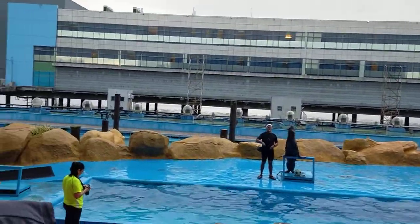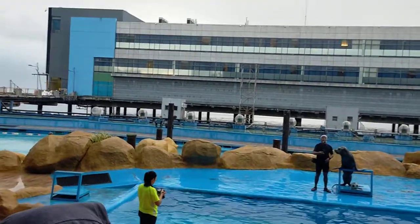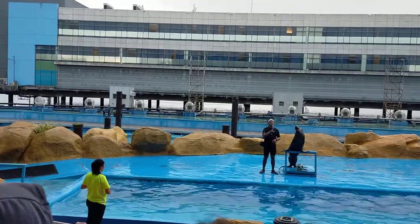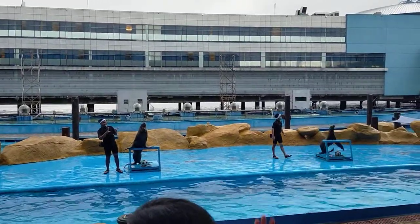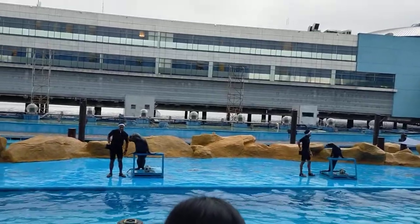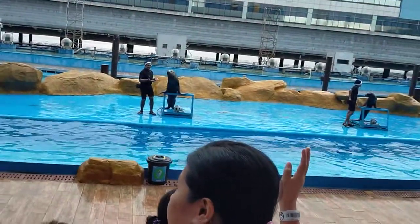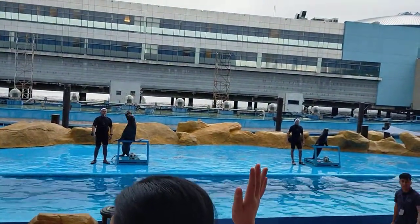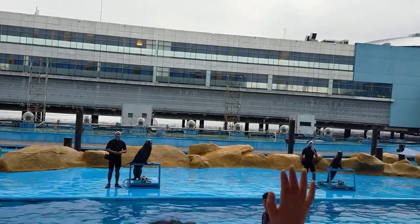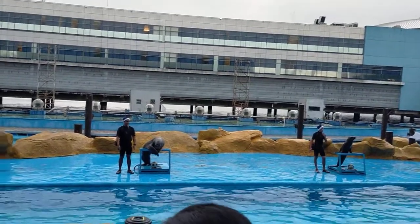Do we have one that can raise a hand? And did you know that sea lions have 34 to 38 teeth, especially the canines for grasping and tearing their food? However, they don't chew it. They swallow it whole. Do we have one who can raise your hand, please? How about an adult female? Because Vincent is a boy. Come on, raise your hand. Anyone?